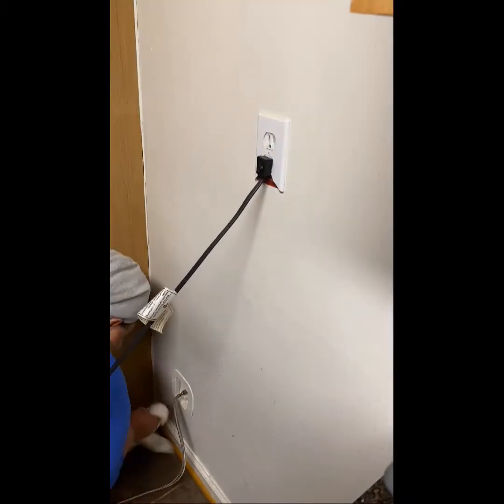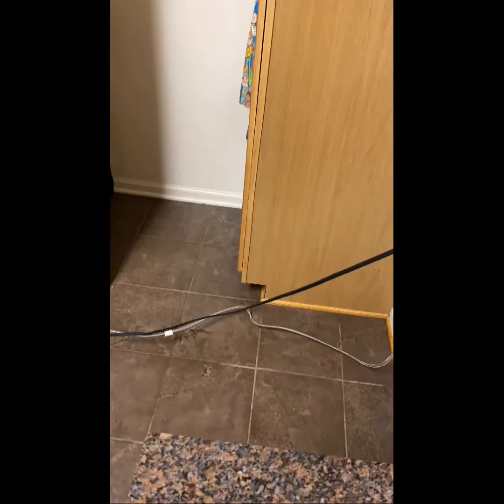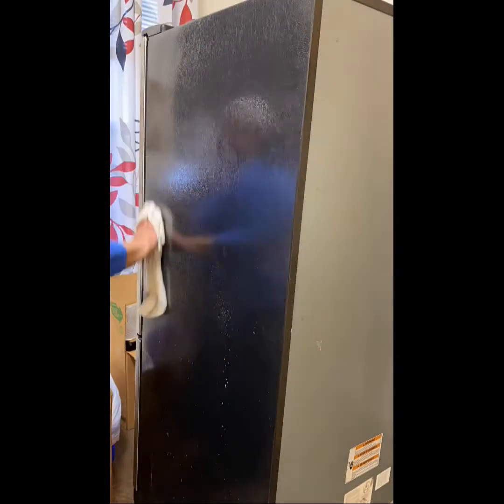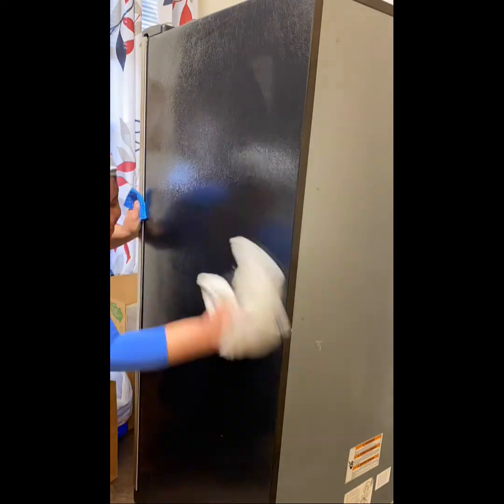And now I'm wiping down the wall behind the refrigerator and the sides of the cabinets because food always gets stuck, that drops, that you don't really see. And then I'm cleaning the side of the refrigerator as well because, again, stuff splatters and you just want to make sure everything gets off. And then I put the refrigerator back in its place to move on to the next thing.